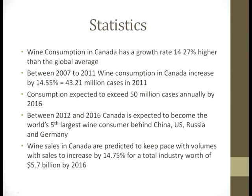Wine sales in Canada are predicted to keep pace with the volume of sales and continue increasing to a total of $5.7 billion annually by 2016. The market is stable and continuously growing.